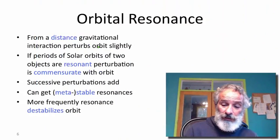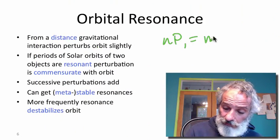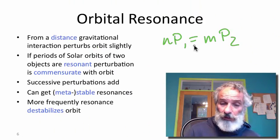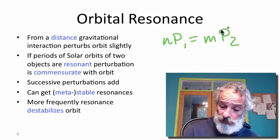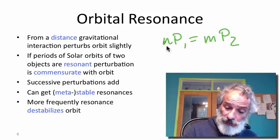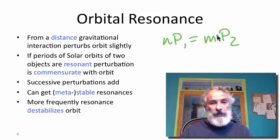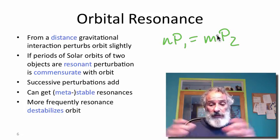From a distance, the gravitational interaction between two planets might perturb their orbits slightly. If the periods of the solar orbits are resonant, what does resonant mean? That means that N P1 is M P2, where N and M are sufficiently small integers, because this means that if P2 is the larger orbit, so that N is the larger number, every N orbits of this one, conjunction happens at exactly the same place. And so every N orbits, the effect is enhanced.